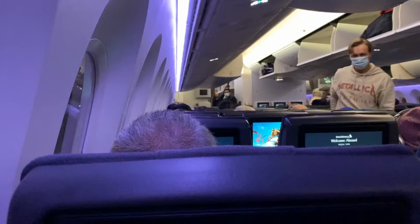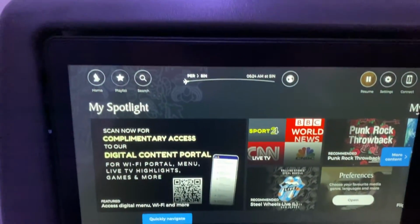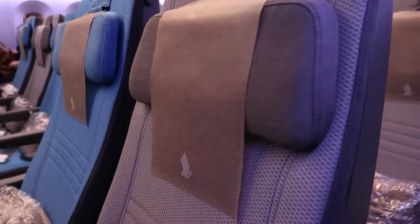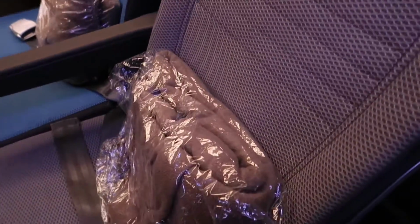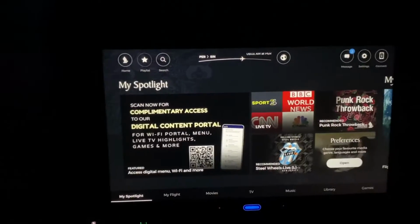My seat for today was 68 Alpha towards the back of the aircraft, which came with a great window view once the sun had risen. Having a look at the economy seats, each passenger is provided with a comfortable blanket, some decent legroom, as well as a universal power port, among some other features including the all-important entertainment screen.